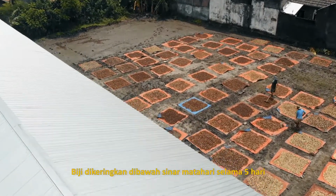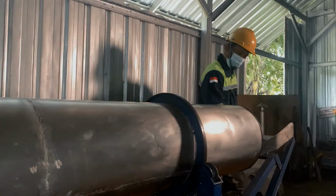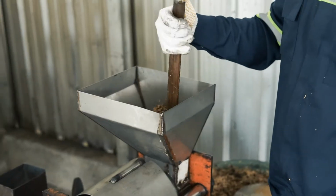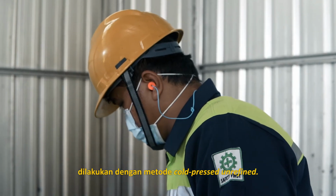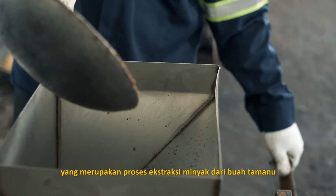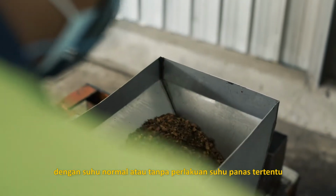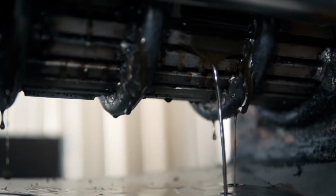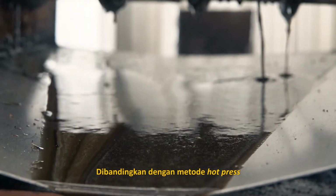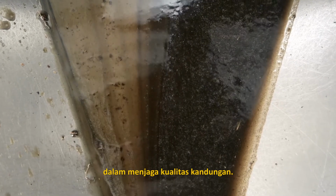The kernels are sun-dried for 5 days and proceeded to the drying machine. Tamanu oil production is carried out by the unrefined cold press method, which is the process of extracting oil from Tamanu fruit at normal temperatures or without any temperature treatment. Compared to the hot press technique, the cold press process is more ideal for maintaining the quality of the content.